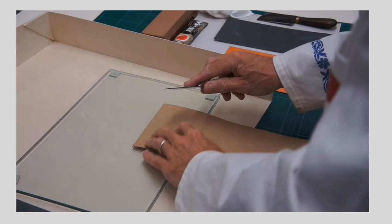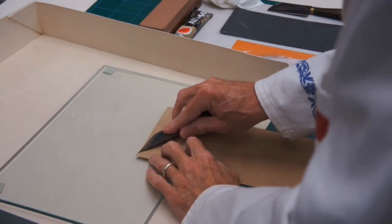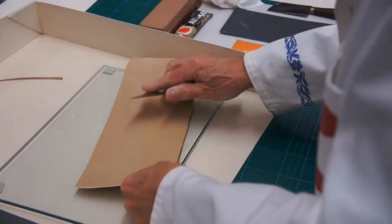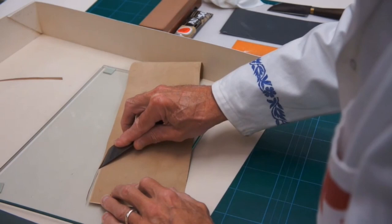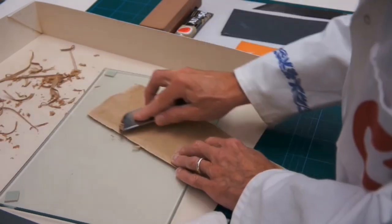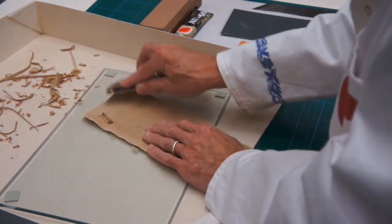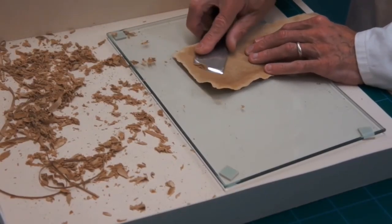And for all you bookbinders out there, this will be very familiar. Here is a speeded up demonstration of leather paring. I tend to favour the English paring knife for working the edges of the leather, and then a French paring knife for the beveling.